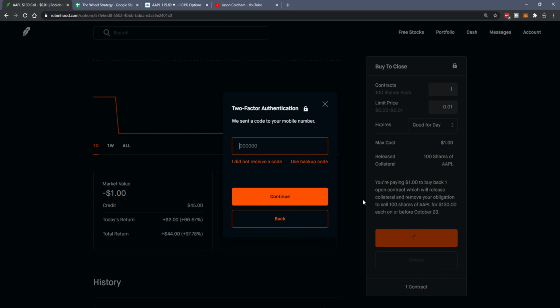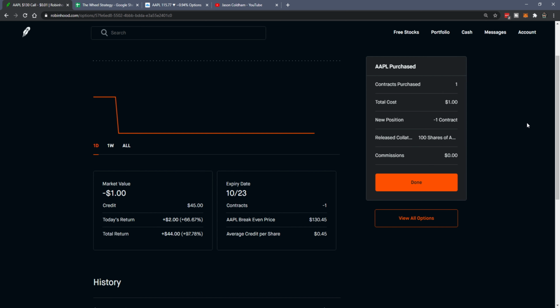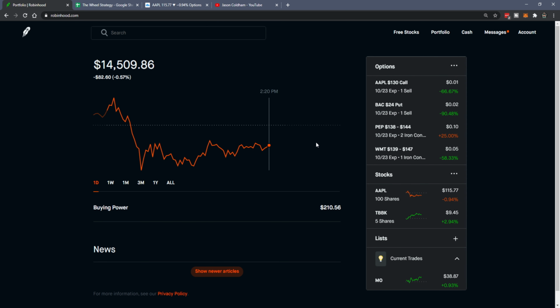I'm gonna love the two-factor authentication. I mean, you should all be using it because Robinhood did get hacked recently. I know 2FA isn't the most secure thing, but let's try and be as safe as we can, guys. So we've pushed that through, and I think that just executed.